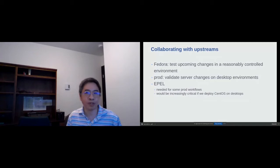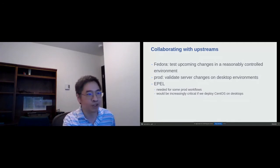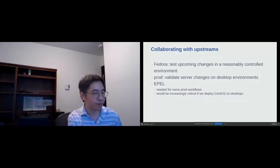And the way EPEL works is that whenever there's a new major EL release, EPEL packages don't get automatically branched, because there's no guarantee that someone actually wants to use that package. So there's room for collaboration here in that, since we actually need some of these packages for our workflows, we should probably at least co-maintain them to make sure that they are actually branched and maintained.